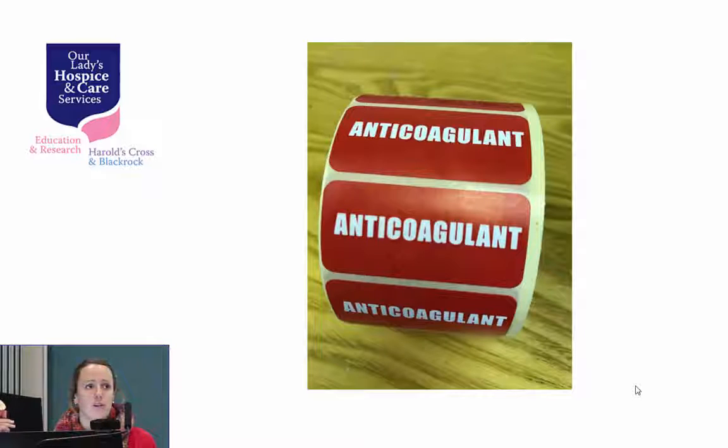The stickers, as we said, you'll start seeing on the wards, and if a patient's on it, stick the sticker on. It's better to have a sticker on somebody who's on one and they come off it than not on one, and vice versa. So we'll feel our way through that.